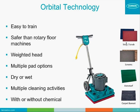Now, some people say that you can use these without chemical. Here's my take on that. When you're stripping floors, if you don't know how many coats of floor finish are on the floor, you're going to need to emulsify that finish, and it will happen faster if you use the right stripper.